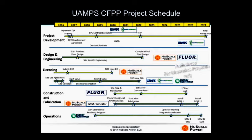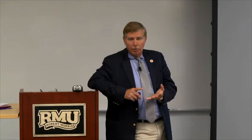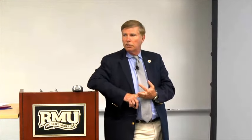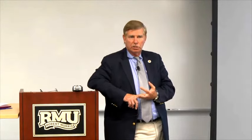Now, there are other projects and possibilities. I mean, we look at Tennessee Valley Authority. They submitted their ESP. They're also evaluating small modular reactor technology. So they're evaluating the mPower, they're evaluating the Westinghouse technology, they're evaluating Holtec technology. So far, they're focused on light water reactor technology. But they're evaluating all these to make a technology decision.